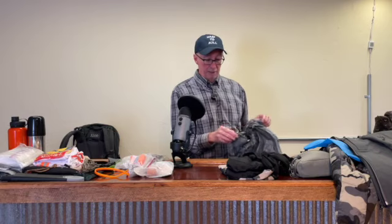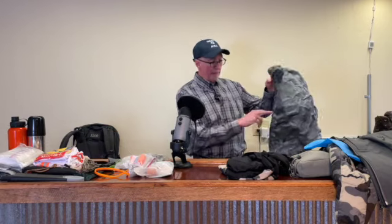Some people are not in favor of them. They like to run a dry bag on the inside of the pack. I think that does make a lot of sense if you're doing a lot of stream crossings, and you might end up getting your pack fully submerged. But I do like the backpack covers.